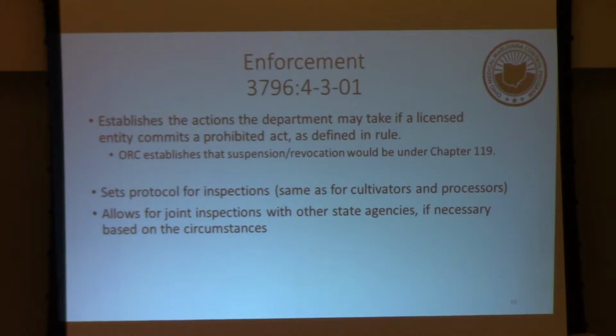Enforcement, 4-3-01, very similar if not identical to cultivators and processors. This will also allow for joint inspections with other state agencies if necessary based on the circumstances for the department. And again, this is identical to the enforcement section that was previously reviewed for cultivators, and the enforcement section that was there for processors.